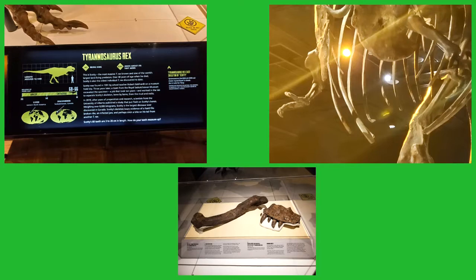So here's the sign right here of the information. You can pause the video if you want to take a look at it. And here's a little bit of the arms. Sorry about the lights. The lights were kind of in the way of where I was going to take this picture. But then you get to see here is a femur of a smaller Tyrannosaurus Rex, and then you got part of the maxilla of a Tyrannosaurus Rex right there, and that's pretty cool.